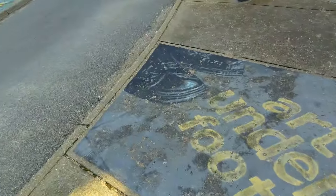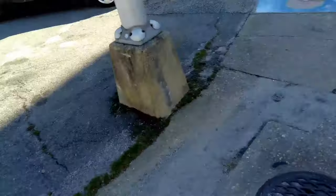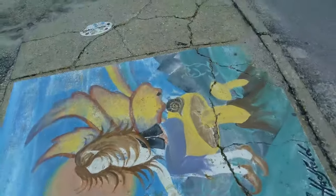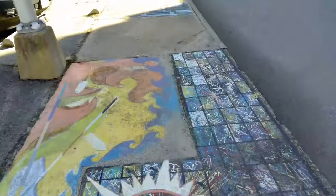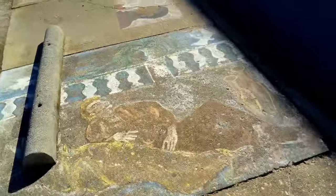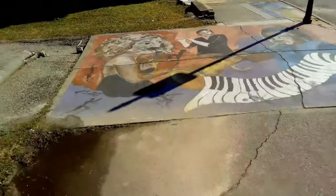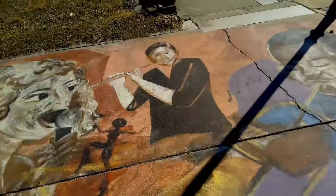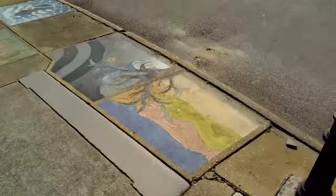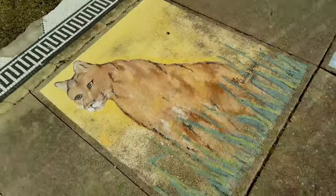Art underfoot. This is a cool project where the paintings go down the sidewalks. Real nice. It's a lot of different ones, all representing different things. A few more on that side we'll have to check out.